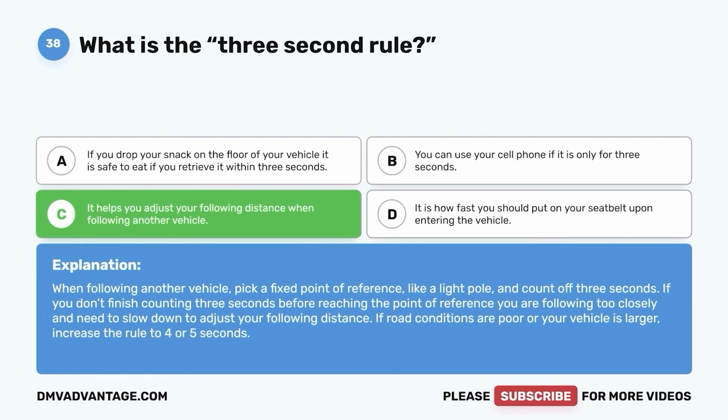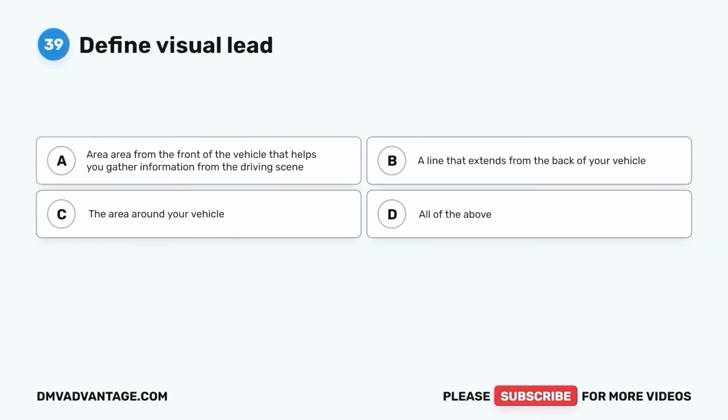When following another vehicle, pick a fixed point of reference like a light pole and count off 3 seconds. If you don't finish counting 3 seconds before reaching the point of reference, you are following too closely and need to slow down to adjust your following distance. If road conditions are poor or your vehicle is larger, increase the rule to 4 or 5 seconds. Question 39. Define visual lead.